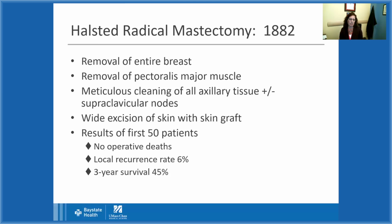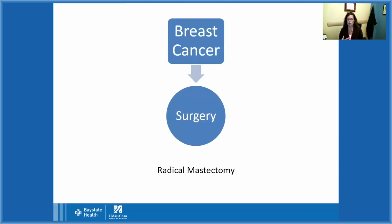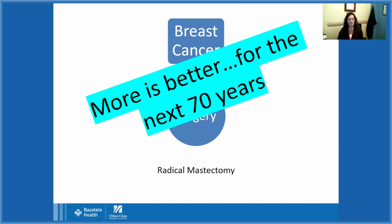He published information concerning his first 50 patients, and he was very proud to say that no one died during surgery. Local recurrence rate over the next year was about 6%, and 3-year survival of his patients was 45%. These obviously are very shocking and not good numbers. However, at the time, it was better than what they had been seeing. So if someone has breast cancer, the only modality to treat it was surgery with the radical mastectomy.